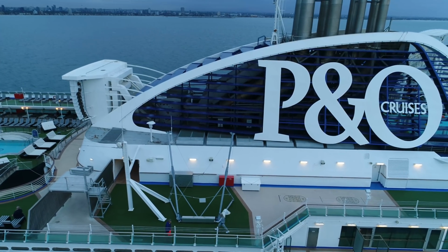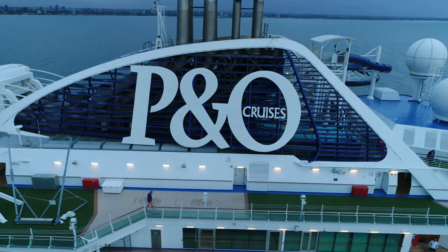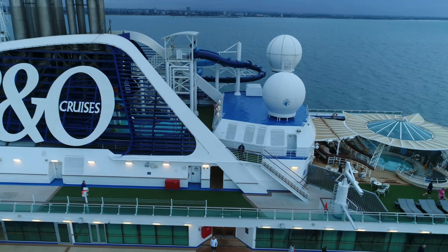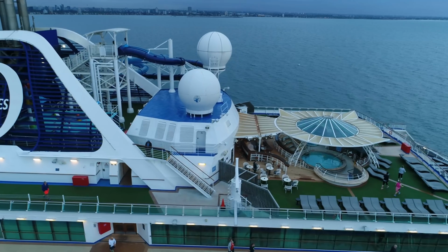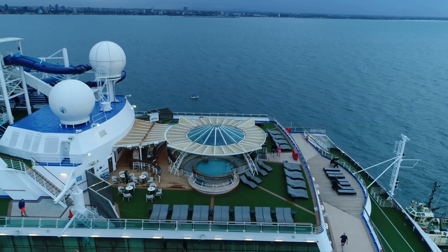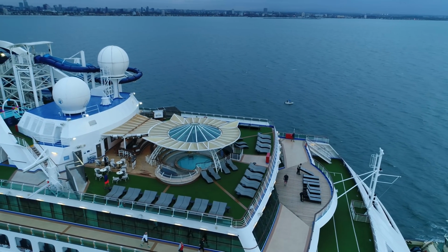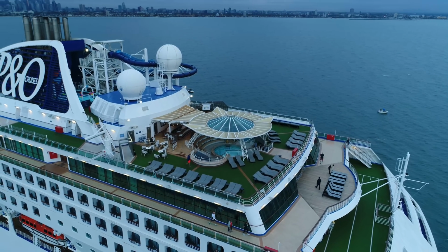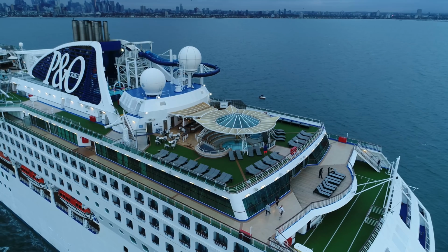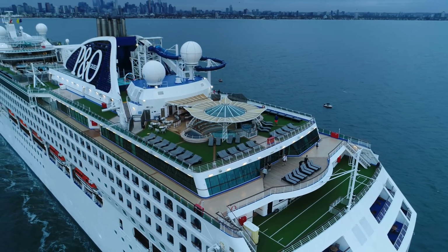This Inspire is just brilliant, and I've got the Crystalsky on here, and I mean, my eyes aren't all that flash, but this is just brilliant. The colours, it really is great. Now we're coming up to the stern now, so what we'll do is we'll just swing it around, and see if we can get a shot of the ship there in its entirety with Melbourne in the background.